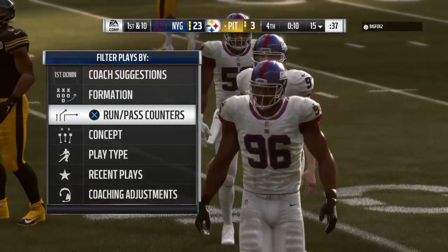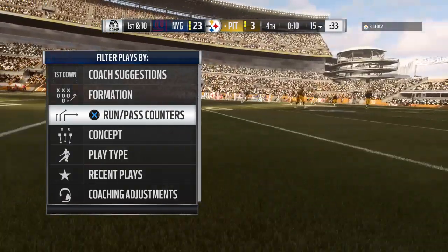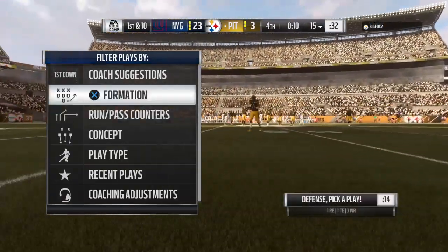And Pittsburgh getting set to take the field. They're down big here late. I don't know, you just want one last drive here for pride? Some people like to do that.